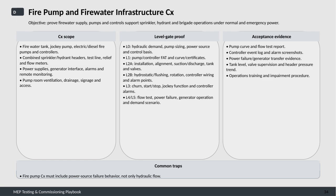For acceptance evidence, we need detailed reports and data. This includes pump curve and flow test reports, event logs from controllers showing alarms and statuses, documented proof of power failure and generator transfer events, and trends of tank levels, valve supervision, and header pressures. Additionally, evidence of operations training and impairment procedures ensures personnel are prepared to manage the system effectively.